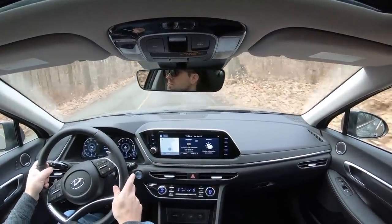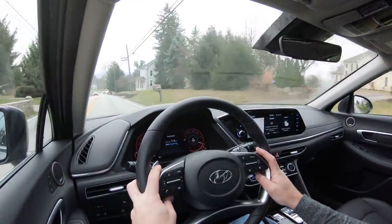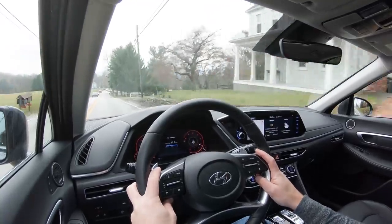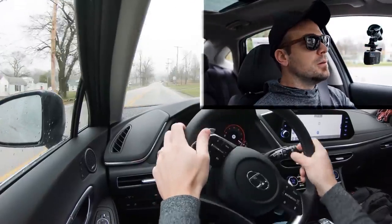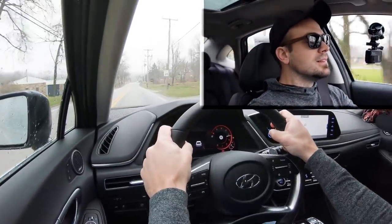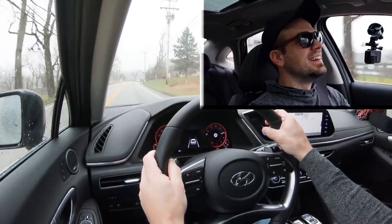And having said that, let's find yet another straightaway, and let's do a quick little acceleration test here and see how quickly the Sonata can get us up to speed. All right, slight uphill acceleration, but here we go. Spinning. There it is.